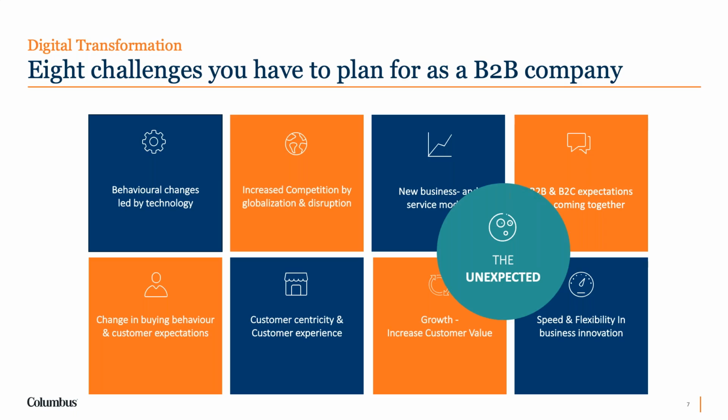Then we have 2020, and we meet the unexpected. 2020 is a huge turning point for all B2B companies, and probably for you and for me as well. COVID-19 has led many B2B buyers and customers to buy things online that they wouldn't have done in the past. It could be more complicated or more expensive products, and social distancing has really shifted the balance of human and digital engagement in the buying process from roughly equal to majority digital today.